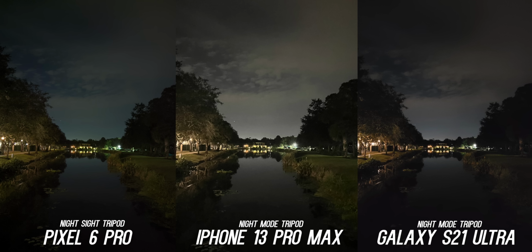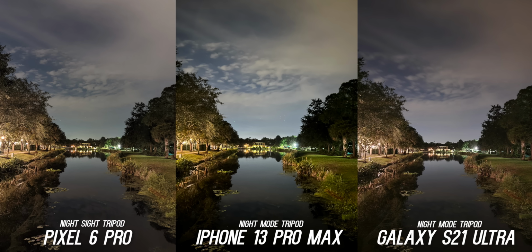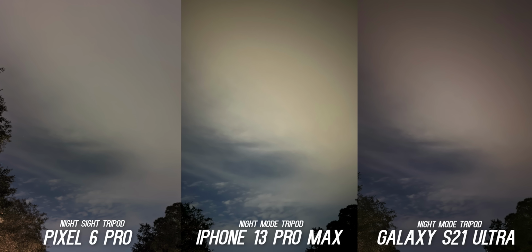Here's the shot before maximum exposure so you can see what it's like. And then here are the results. The Pixel exposed for about a minute and a half, and the iPhone did 15 seconds, and the S21 Ultra did 30 seconds. All of them look very impressive. It was a cloudy night, so I couldn't test moonshots or astrophotography, but the Pixel did expose for about 3 minutes, the iPhone about 15 seconds again, and the S21 Ultra for about 30 seconds. Bad example, but I thought I would share anyways.